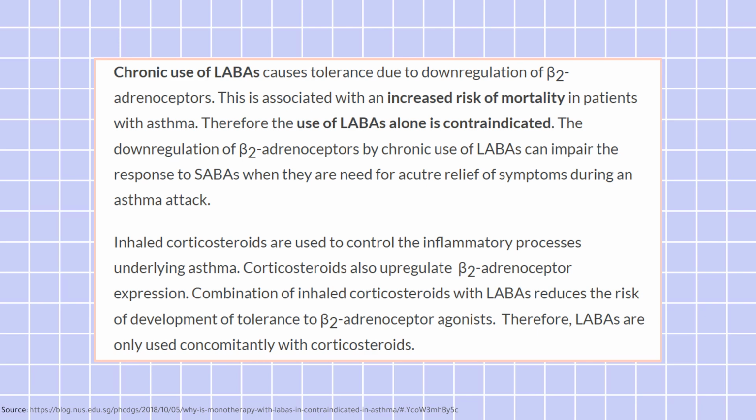So how does the inhaled corticosteroid addition help? It will control the inflammatory process of the underlying asthma, and it also upregulates the beta 2 adrenoreceptor expression. So when you combine both of them, it balances out. That's why, again, LABAs are only used with corticosteroids.